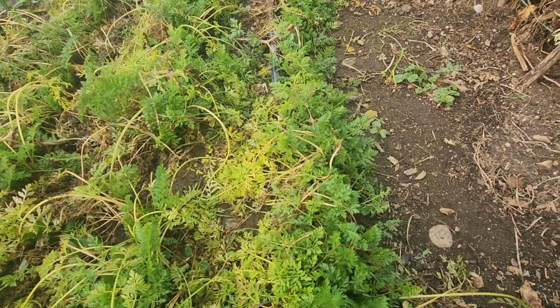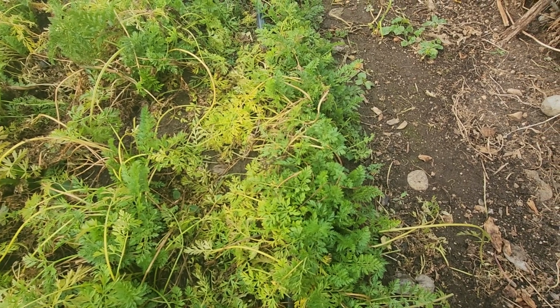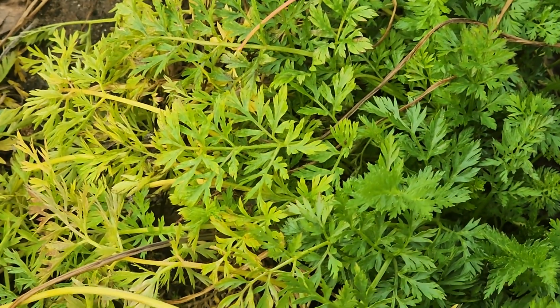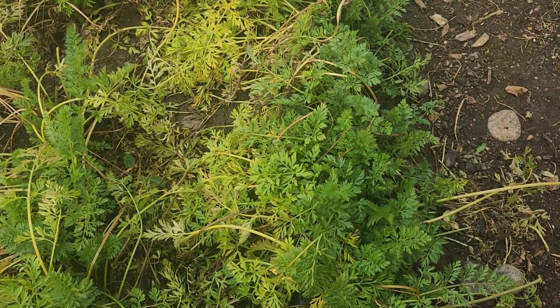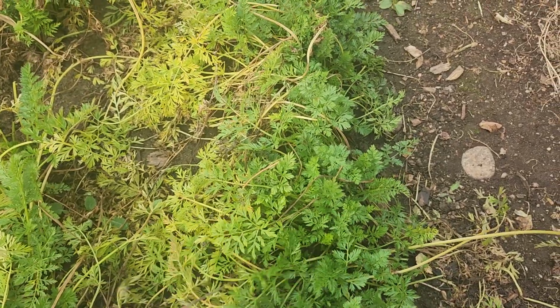So once these new roots come out, I'm going to see if I can change this a little bit and see what we're looking at. So there's a good close-up. I think we're going to go with that one. So I'm going to get my hand in here.